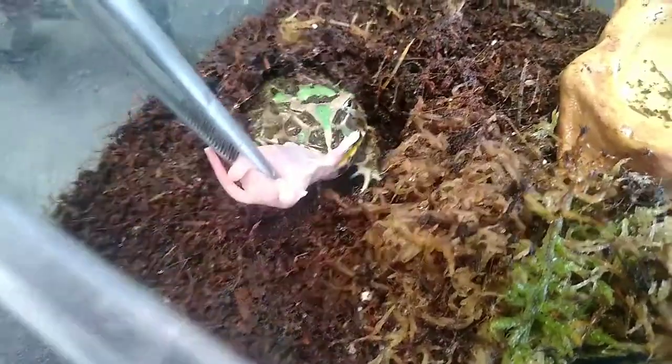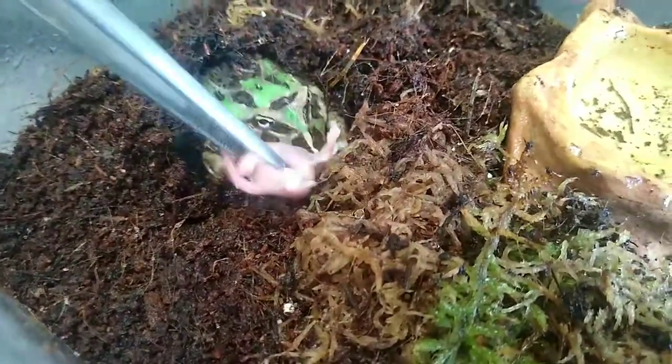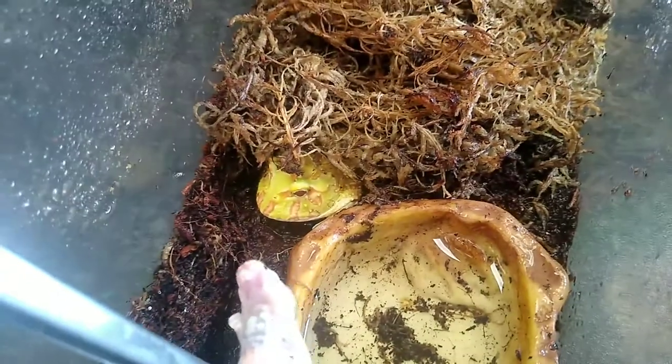So let's see if Mr. Green is hungry. There it's Mr. Green. Oh, he's hungry. Oh, he's got it. He's fighting me. Oh, no, he's not. I'm just wiggling it. I always pretend they're fighting me, but they never do. They just take it and just sit there. Oh, Mr. Yellow. Are you hungry? Oh, yes.